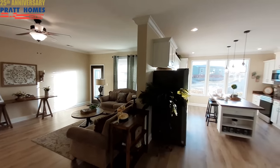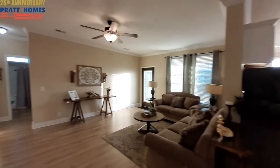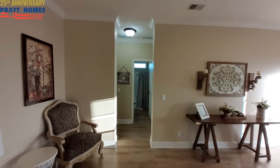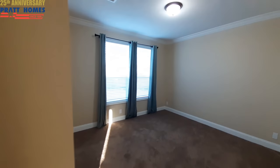Check out all those windows still. Doesn't that look really good? All right. So straight ahead off of your living room here is your two kids' bedrooms.